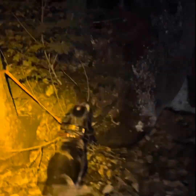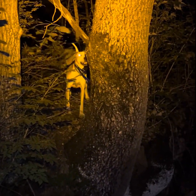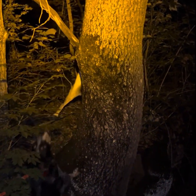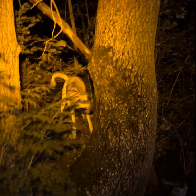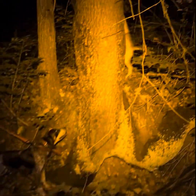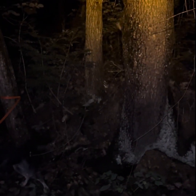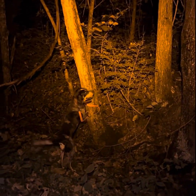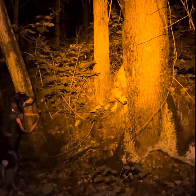Finally got Bonnie the tree on it. Tied her back and now Bonnie come up and get it, Bonnie, get it. Get it. Good girl, Bonnie. Shine the tree now. Get it, Bonnie. Good girl. Right, we'll get the coon squirrel out and see if we can't see it. Get it, Bonnie. Good girl. Get it, Fanny. Good girl, Bonnie.